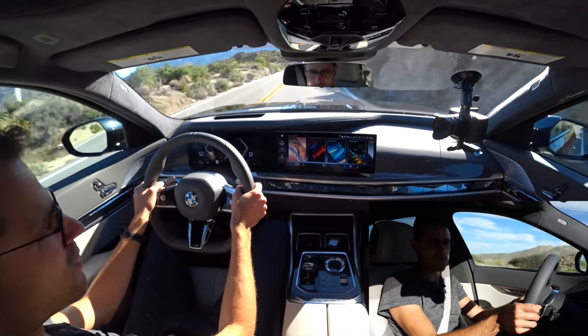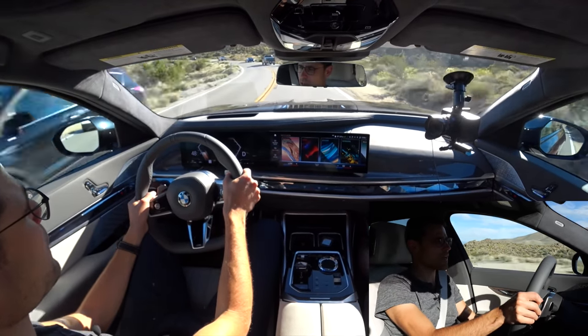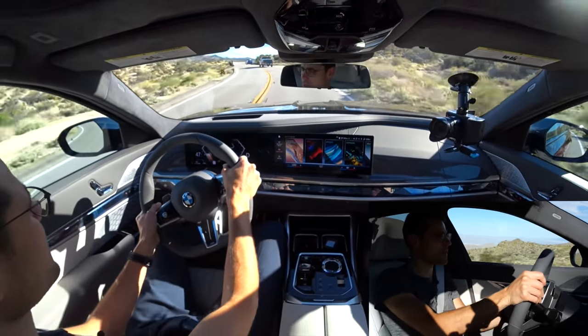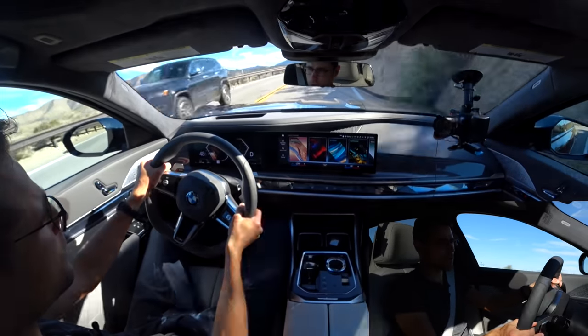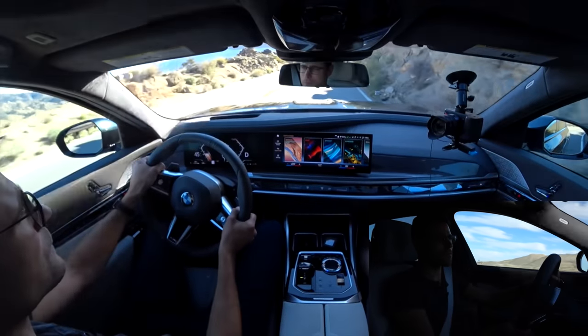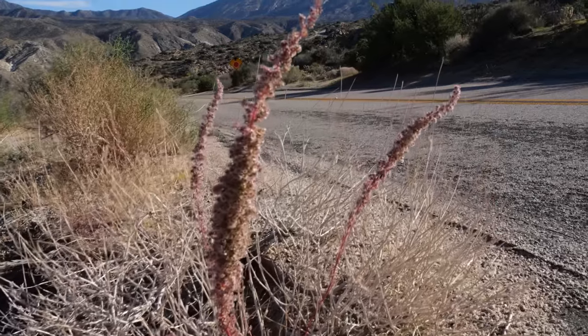If you want an even softer ride, you would stick with smaller wheels. So no matter which car you have, you can always vary comfort and sportiness with the wheels. The bigger wheels you get, the sportier the car will feel, the more direct it will feel. When you get smaller wheels, it will have more dampening from the tire and you will have more comfort. So you can just choose that yourself.